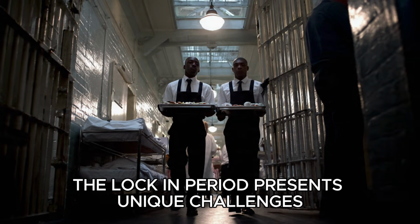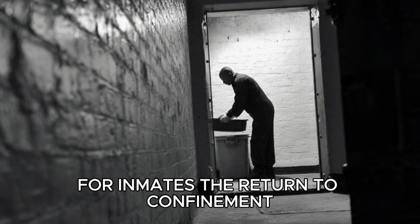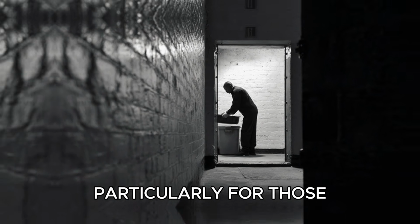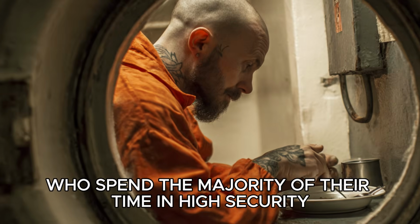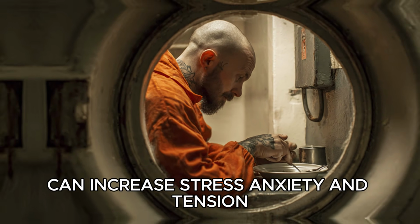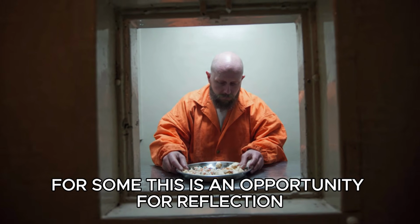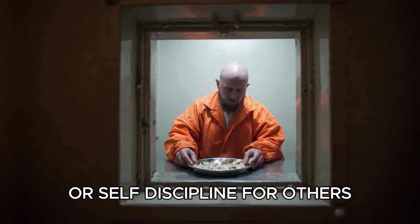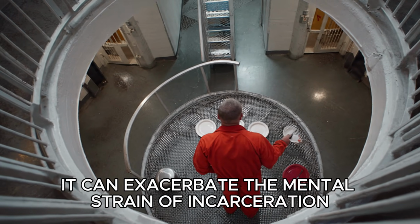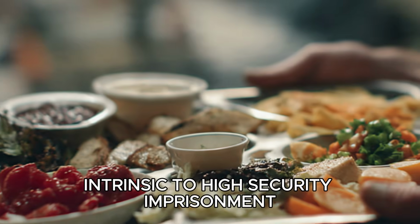Psychologically, the lock-in period presents unique challenges for inmates. The return to confinement can accentuate feelings of isolation, particularly for those who spend the majority of their time in high-security wings. The monotony and lack of social interaction can increase stress, anxiety, and tension. For some, this is an opportunity for reflection or self-discipline. For others, it can exacerbate the mental strain of incarceration, highlighting the psychological pressures intrinsic to high-security imprisonment.